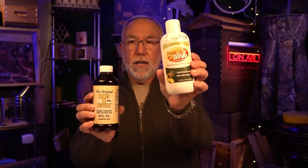So this is what we're talking about. And what I had in the thumbnail today, Hive Alive, Honeybee Healthy. Very expensive. Also expensive, but not as much as this. So, Honeybee Healthy original formula, feeding stimulant is how it's listed, and then Hive Alive. They do the same things, but they also do a little bit different things.